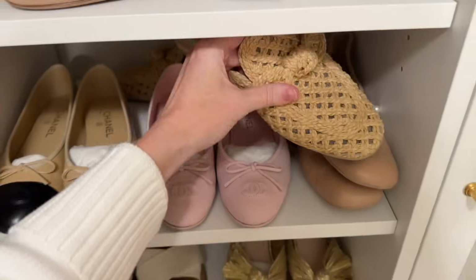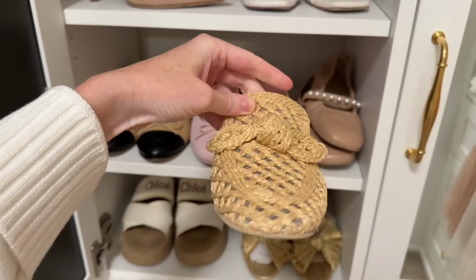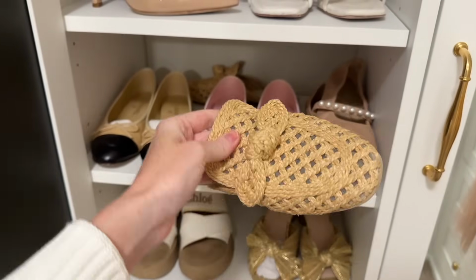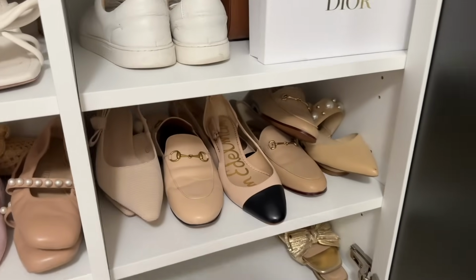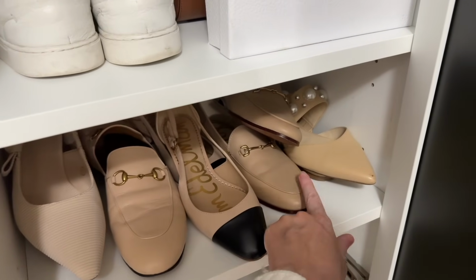For something more casual, you could go for a slide-on shoe like this one. I don't think this exact one is available, but I'll try to find some similar options. And then the other route you could go is more of a loafer. These also work really great for travel.